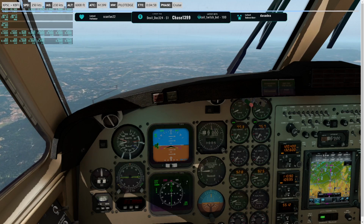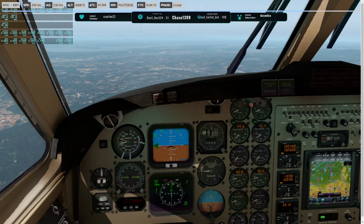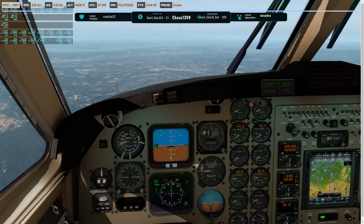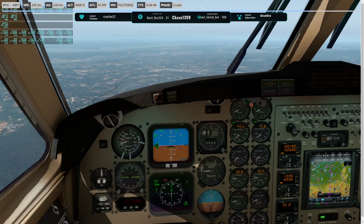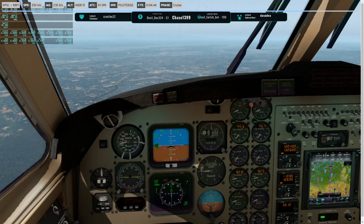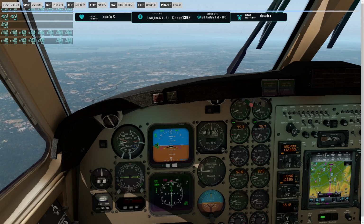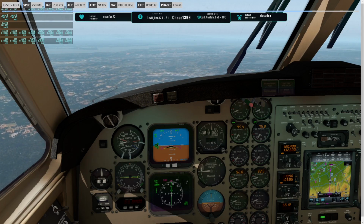Yakima ground, Cessna 195 Alpha, north of runway 27, midway, request taxi to parking. 95 Alpha, taxi to parking via Alpha. Make sure you make your initial request to taxi with the tower frequency. Don't change frequencies on your own. Affirmative, copy that, 195 Alpha.